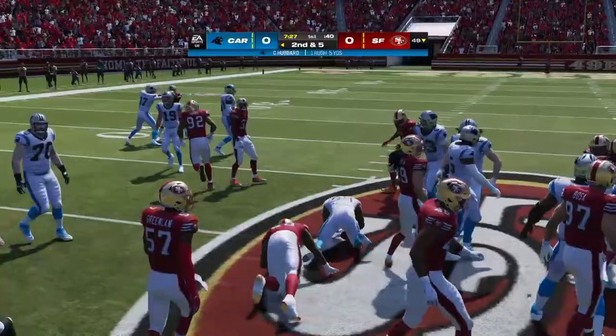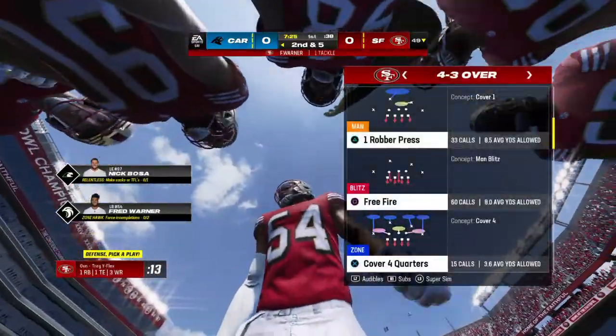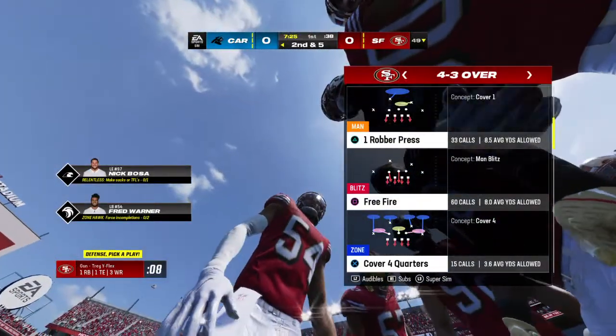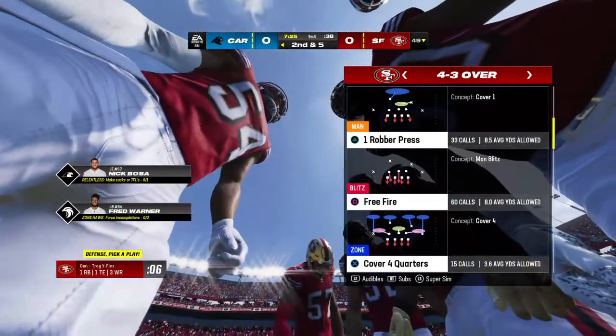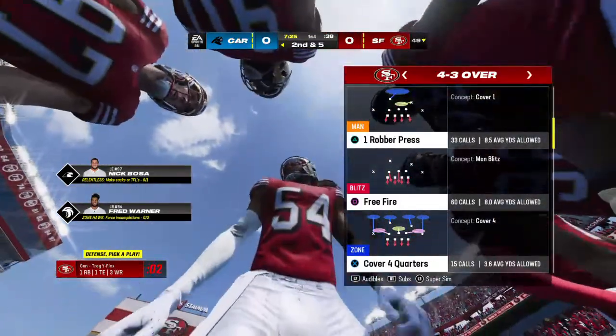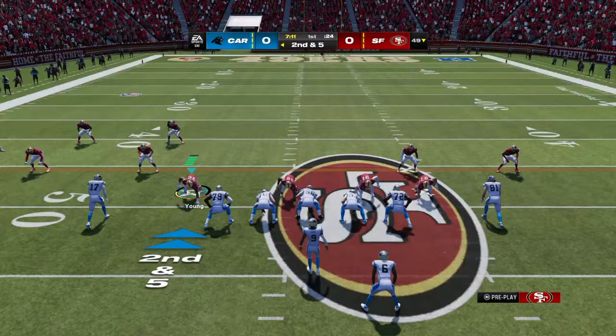And he was able to shed one tackle but could not get away from there. There to stop him on the defensive side, Fred Warner. If you're a coach, you'll absolutely take that run every time on first down because it really sets you up to go in a number of directions here on second. From just shy of midfield, here's second down and 5.